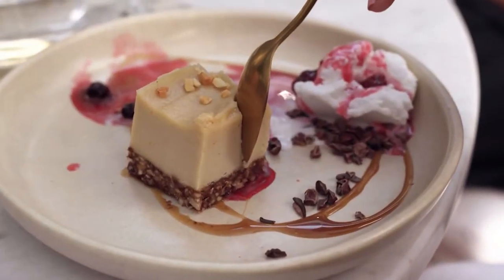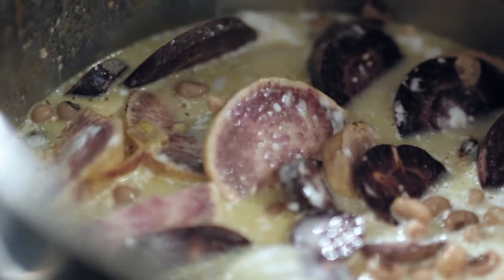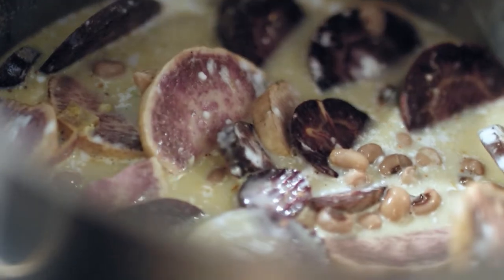If we look at the standard Australian diet today, we're falling short in a number of areas, and that is why we're seeing these chronic diseases like cardiovascular disease and type 2 diabetes and obesity so pervasive. And these diseases are robbing us of quality of life, and it doesn't have to be that way.